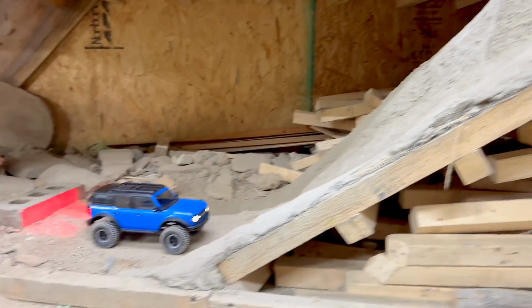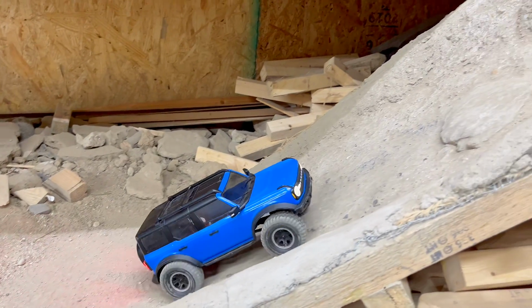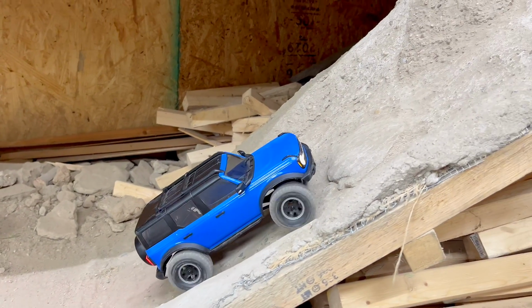Here we have another pretty steep climb. This was actually made for 10 scale crawlers, so the fact that these trucks can make it up this hill at all is quite impressive.